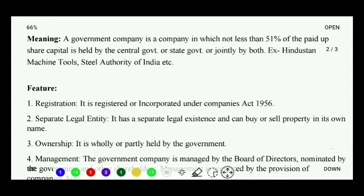The part of the share capital which is actually paid by the shareholders becomes our paid up share capital. In a rough, I have given you a definition. So, out of that total 100%, suppose my paid up share capital is rupees 10 lakh. Out of 10 lakh, if 51%, how much is 51%? 5 lakh 10,000. If at least 5 lakh 10,000 of that full money is held either by the state government or by the central government or jointly by both, then such a company will be called a government company.